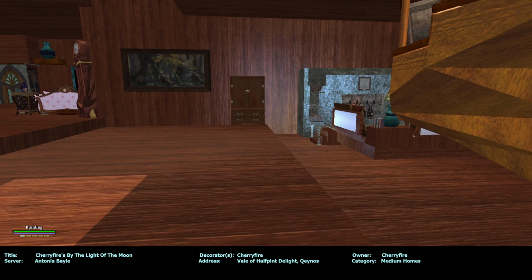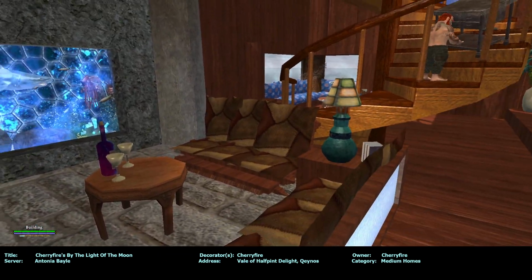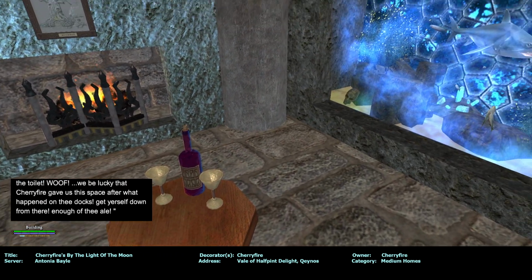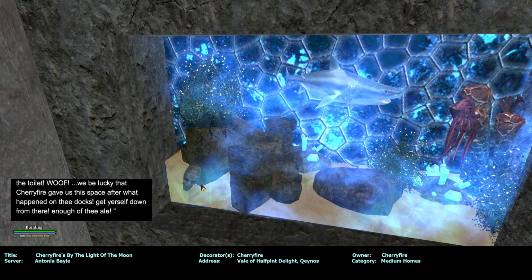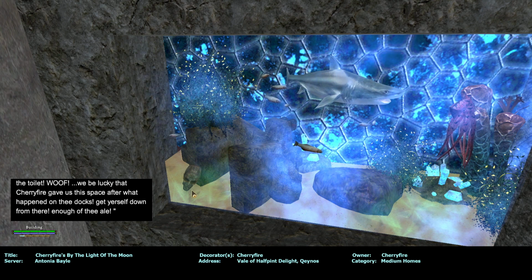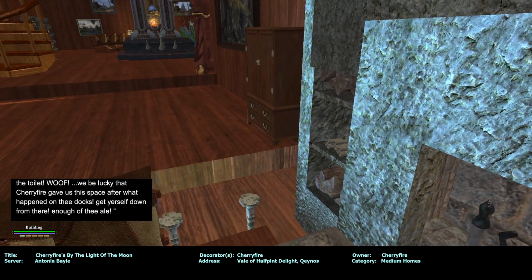Okay, and then over here, it's got a nice custom fireplace and more custom seating. Very cute. Good place to hang out. And look at her aquarium. She's like me. She has a little dark side because there's a mummy head. I love that mummy head. I did not see the mummy head when I came through the first time. I don't know what it is. I like creepy things. So anyway, we'll get to that text in just a minute. I will read it in a second.